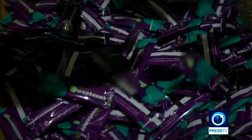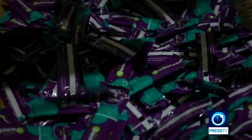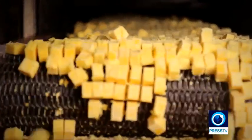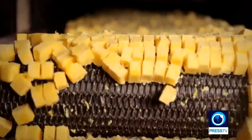But when it comes to making sweets from stevia, there's one serious problem. Its bitter aftertaste, one that's neutralized throughout the production process.